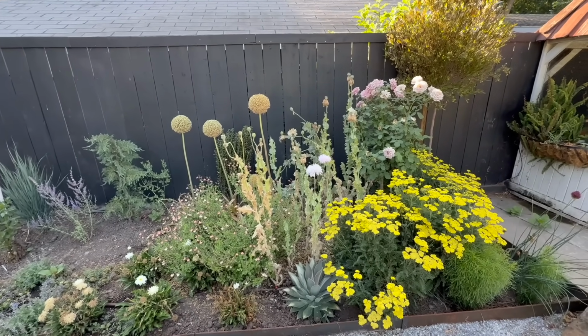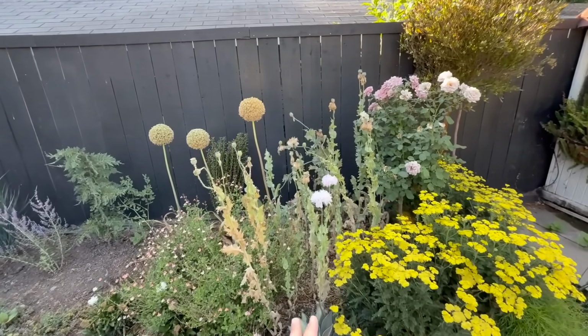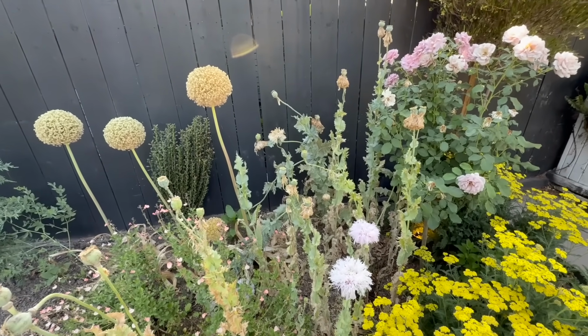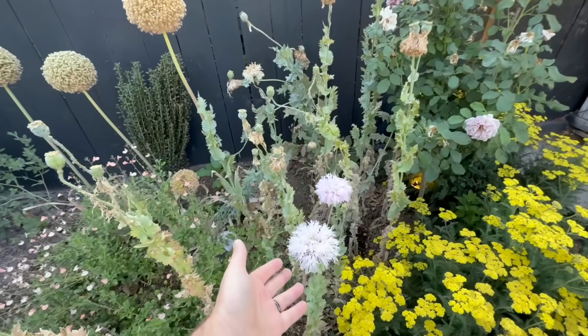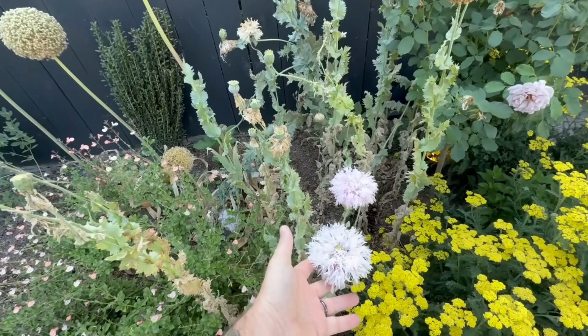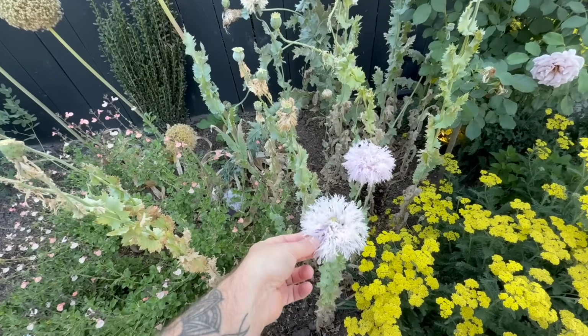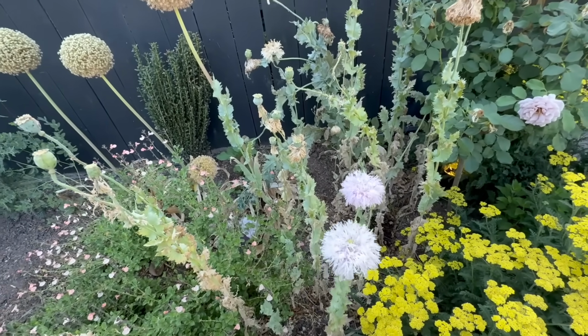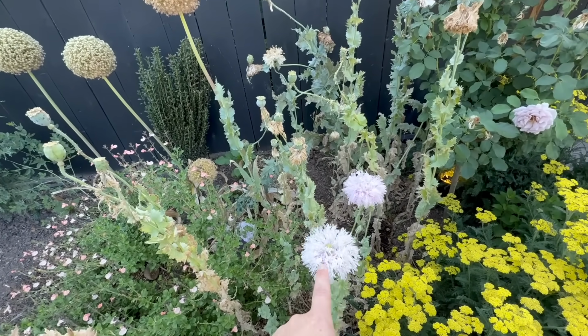So I think first step is going to be clearing out the poppies. You can see the poppies are almost done blooming. There are 2 blooms left on the lilac blooms. We've dealt with spider mites on these guys this year, and we've dealt with aphids this year on these. So they've not been very happy with us.